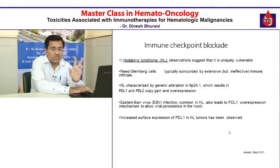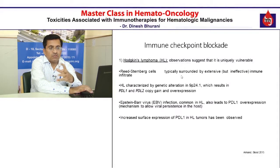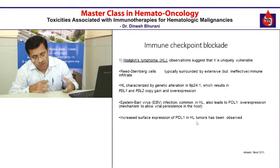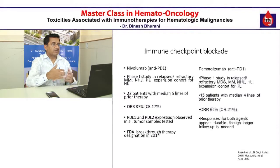Why are these checkpoint inhibitors effective in Hodgkin's lymphoma and not in other malignancies? It is uniquely vulnerable. The RS cells are typically surrounded by immune infiltrate, so there are fewer malignant cells with large immune infiltrates, which makes an ideal target for the checkpoint inhibitors. Hodgkin's lymphoma has a genetic alteration, 9p24 deletion, which results in copy gain for PDL1 and PDL2 and overexpression. EBV infection also leads to PDL1 overexpression, and increased expression of PDL1 in the tumors has been observed. So various mechanisms have been explained in Hodgkin's lymphoma that lead to PDL1 expression, and that makes them ideal.